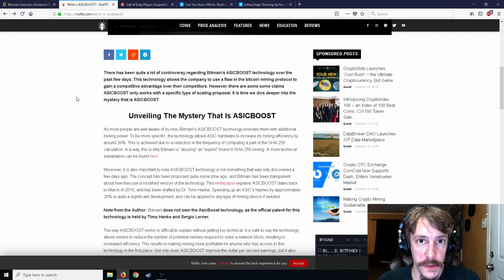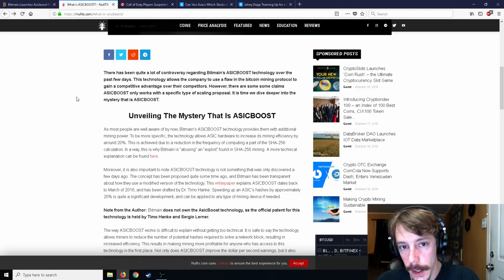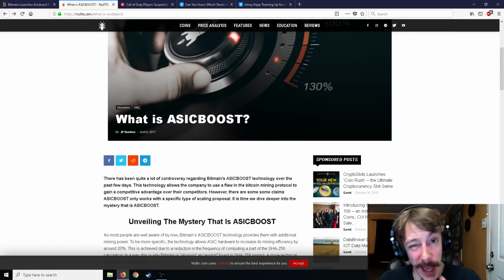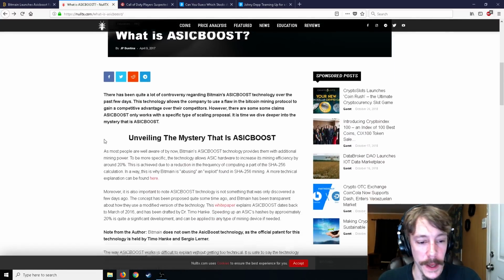So ASICBOOST sounds like it's some kind of cool feature. You know, it makes it sound like, oh, this is our cool technology. You know, we call it ASICBOOST, like any other technological corporation would call something. But it's really just an exploit, a bug, an abuse found in SHA-256 mining. Moreover, it's also important to note that ASICBOOST technology is not something that was only discovered a few days ago. And mind you, this article was written on April 9th, 2017, so a little while ago.